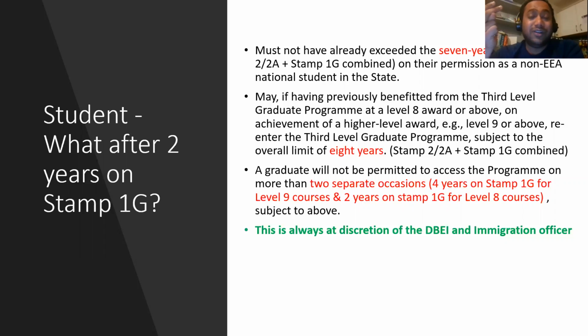If nothing's come good, do another course for 1 year, where you can get a Stamp 2 again, and then you'll get 2 more years of Stamp 1G. But the thing is, this will not go on forever and ever. The reason being, you can avail this program only on 2 separate occasions. That is 4 years on Stamp 1G for level 9 courses, because 2 times the program, 2 into 2, 4 years. If you're on level 8, you can only work for 1 year on Stamp 1G. So you get 2 years of Stamp 1G for level 8 courses. So it is advised to do level 9 courses within Ireland.